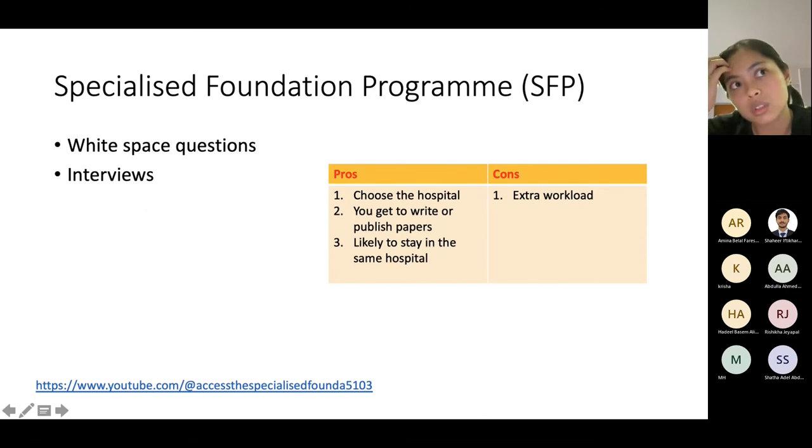The cons is extra workload. Why do I say that? It's because even though you are in a specialized program, you are required to complete the same amount of training as every other foundation doctor. So you must go through all the rotations as well. On top of that, you have to do what you have signed up for, either research, leadership, or teaching.